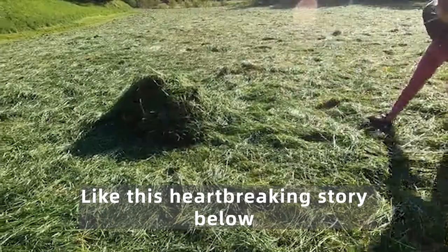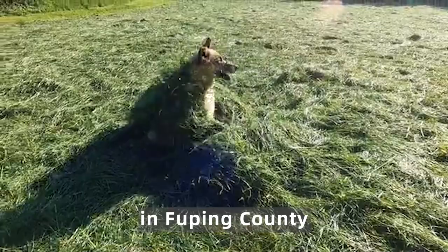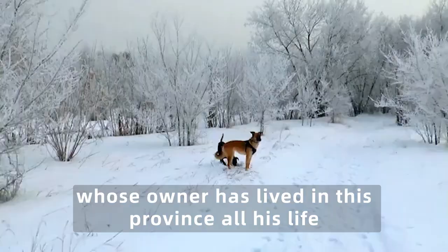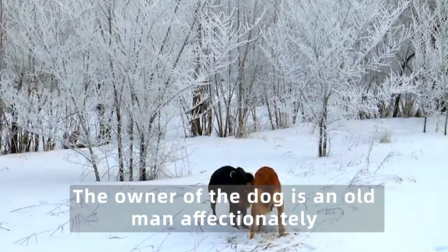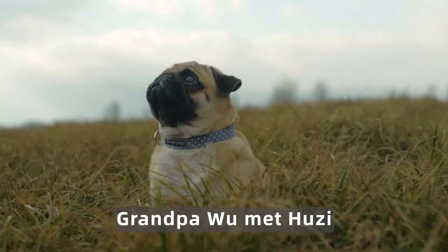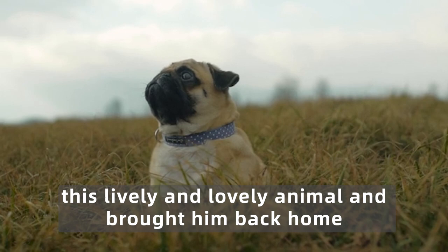This story happened in 2019, in Fuping County, Shaanxi Province, China. A 12-year-old dog named Huzi, whose owner has lived in this province all his life. The owner of the dog is an old man affectionately called Grandpa Wu. When Huzi was 2 years old, Grandpa Wu met Huzi. The old man immediately fell in love with this lively and lovely animal and brought him back home. The two spent 10 years of good time together.